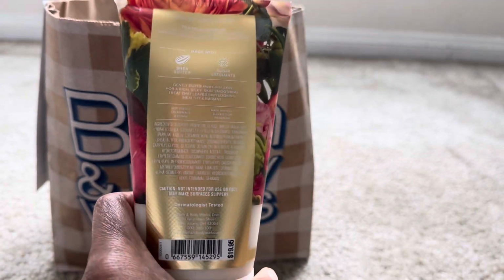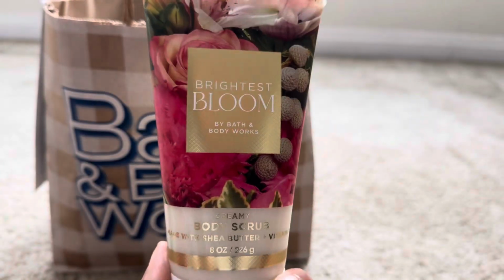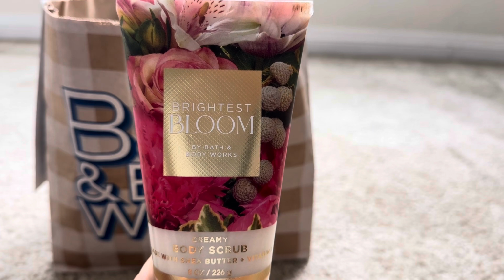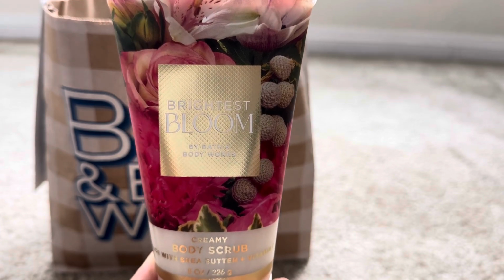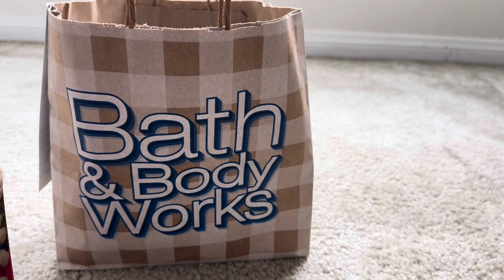So this is what it looks like on the back. And these scrubs retail for $19.95. So anytime they have like a $5.95 promotion and include scrubs, I always stock up. Usually I stock up on the scrubs first, followed by the body butters. So yeah, I picked up quite a few of the scrubs.